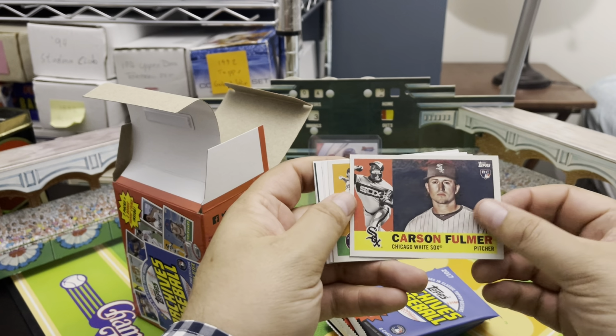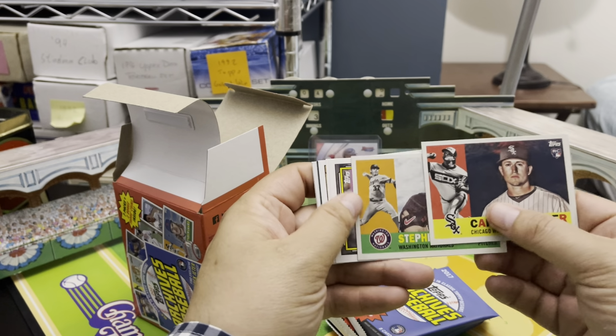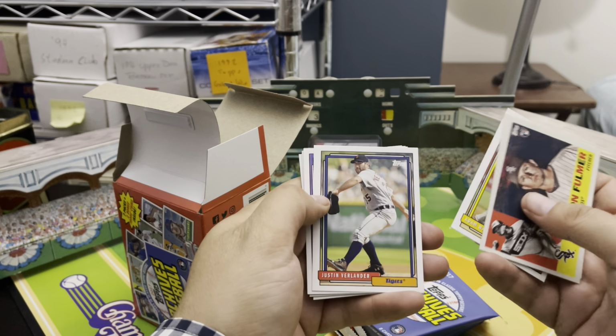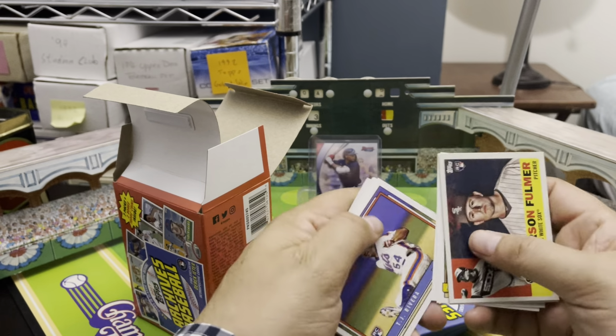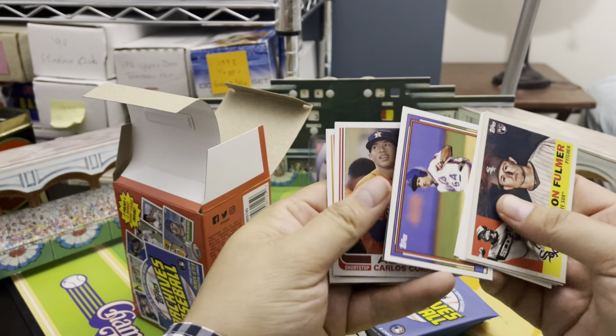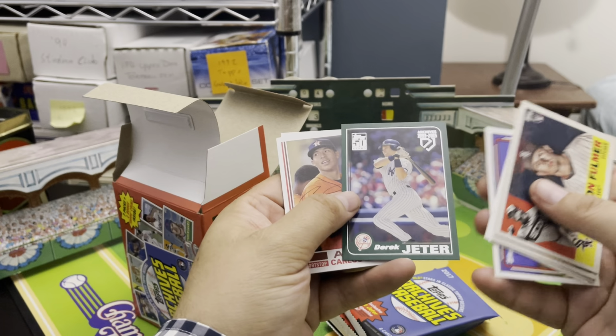See if there's any cool inserts. Carson Fulmer rookie card. Stephen Strasburg. Adam Wainwright. Justin Verlander. TJ Rivera rookie. Something stuck back here. Okay, there you go.